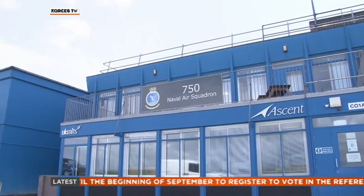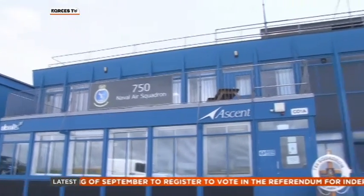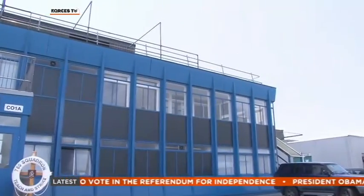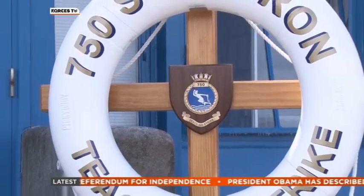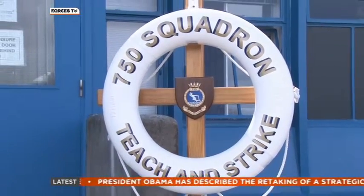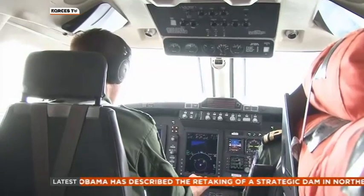For decades, 750 Naval Air Squadron has trained the observers of the Royal Navy, the men and women whose primary role is as an aircraft's mission commander, the one to hunt the submarines, coordinate search and rescue operations, or to launch its weapon system in hostile environments.